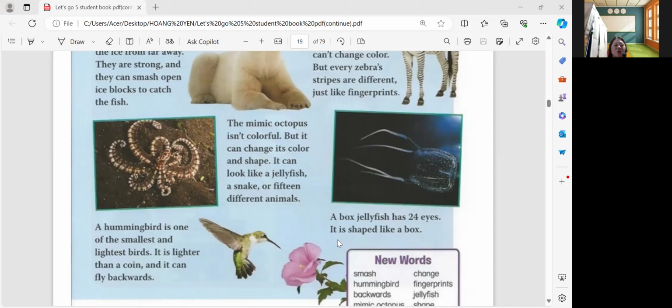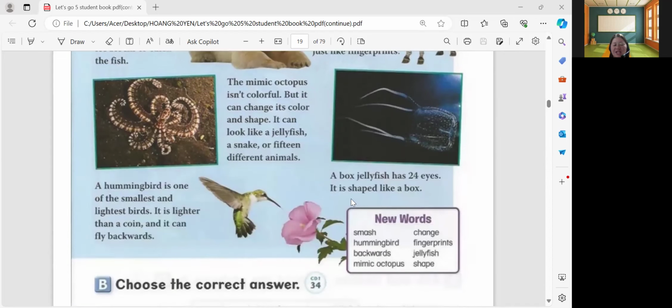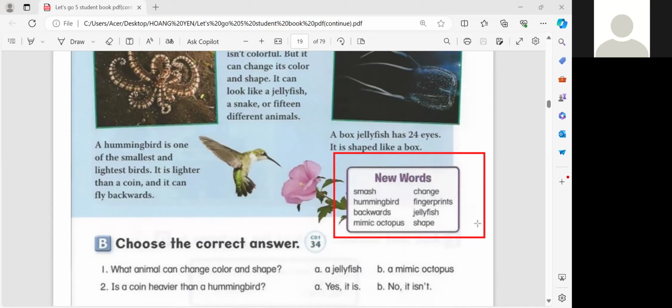Okay, last question. What do you call this animal which is one of the smallest and lightest birds, and is also lighter than a coin, and it can fly backwards? It's a hummingbird. Okay, it's the hummingbird. So these are the animals in this lesson: what do you know about animals? The polar bear, the zebra, the mimic octopus, the hummingbird, and last, the box jellyfish. Now please read the new words inside the box. Numerous, mass, human being, backward, mimic octopus, change, fingerprint, jellyfish, chef.